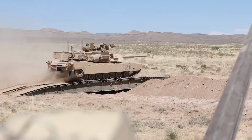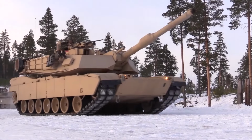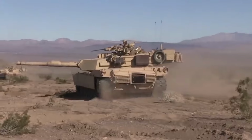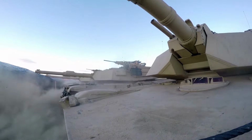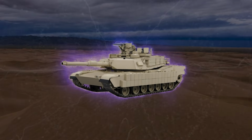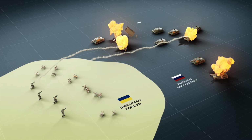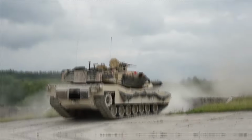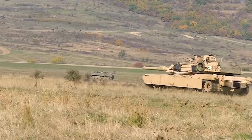Unleash the fury, you might say. The M1 Abrams tank is officially part of the Ukrainian arsenal. Imagine the roar of a tank jet engine mixed with the destructive power of a 120mm smoothbore gun. The M1 Abrams is the ultimate machine in modern warfare and will help Ukraine turn the tide of the war. The M1 Abrams is expected to decimate Russian opposition tanks, crushing the morale of their conscripts and ending their occupation.